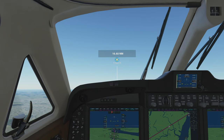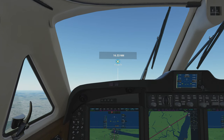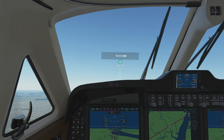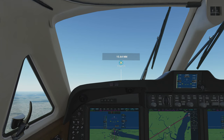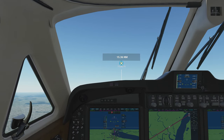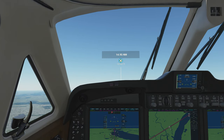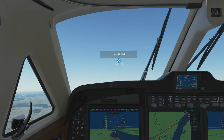KH-419er, you are leaving my airspace. Resume on navigation. Contact Philadelphia approach on 119.75. 119.75 for KH-419er. Philadelphia approach KH-419er, 2,100 feet. KH-419er, Philadelphia approach, continue as planned. Altimeter, 29.92. Philadelphia approach, KH-419er. Request clearance to transition Bravo airspace. KH-419er, Philadelphia approach. Clear through the Bravo airspace. Cleared through Bravo airspace, KH-419er.